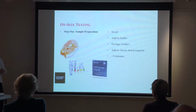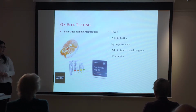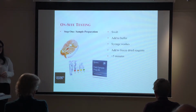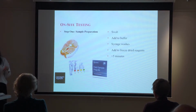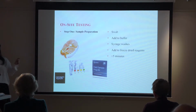So to develop the on-site testing, basically we've worked with a company based out of Philadelphia called BioMeme, and we are working with them on optimizing a field test for doing seafood testing. So basically you have a field sample prep kit. No other equipment is required, so there's no heating, no centrifuge. You take a swab of your fillet, add it to a buffer. There is a syringe that you use to wash through a few different buffers that are shown here in the different colors, and the last tube actually contains your DNA. So this takes about 5 minutes.